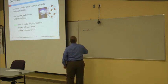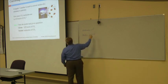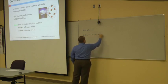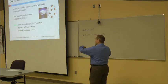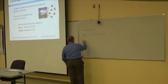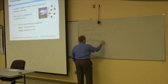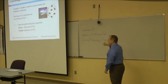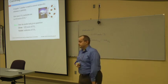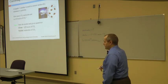And we're told we have 0.5 moles. So moles, 0.50 moles of CO2. So we just wrote down what we need and what we have. Now we also have Avogadro's number, 6.02 times 10 to the 23 molecules of CO2 equals 1 mole of CO2. Okay? I put CO2 in there because that's what we're talking about. If we were talking about a different molecule, you just put the different molecule's name in there. No big deal.